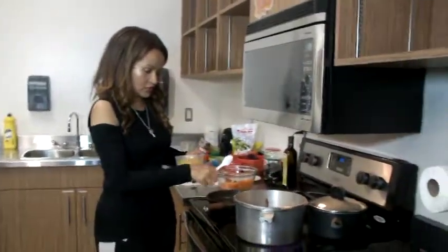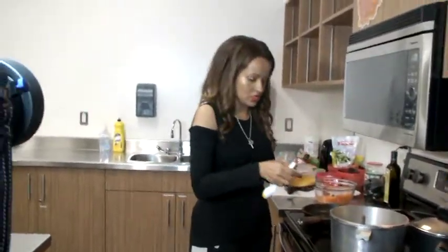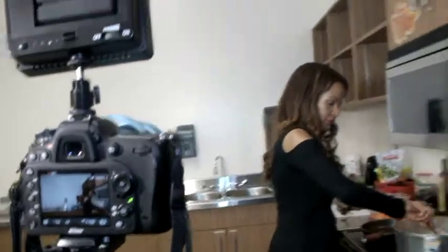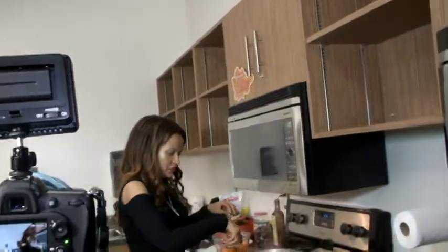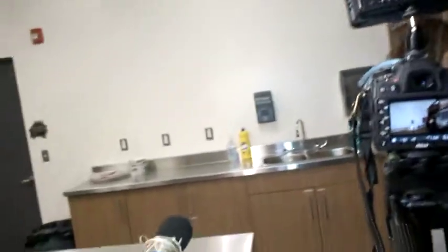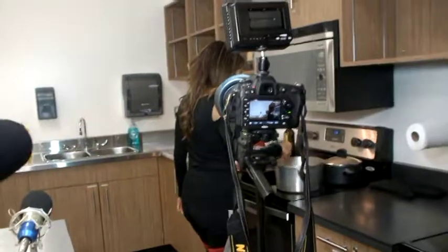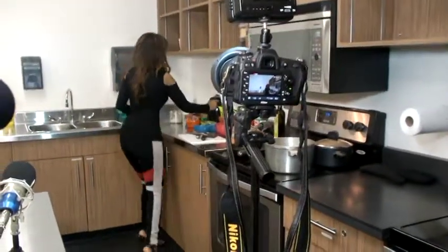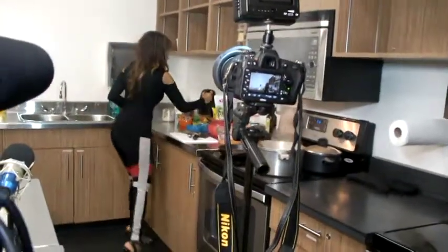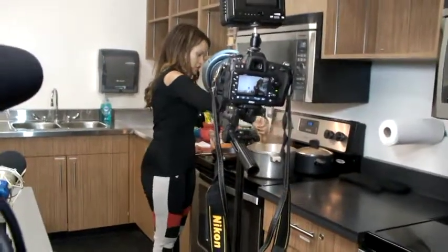And I'm going to be using turmeric. Turmeric is very good for you. It's anti-inflammatory, and it helps you not to get Alzheimer's. And you don't need much, you just need a very small amount, and it gives it that nice yellow color. We need some music. For a few minutes.